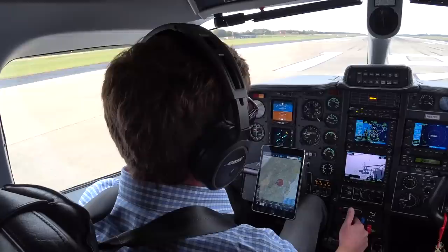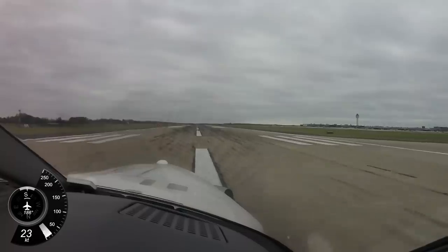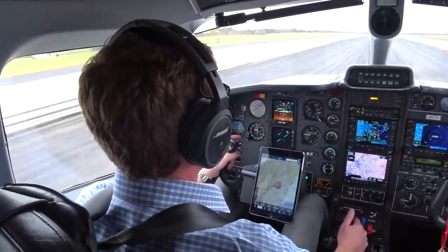And takeoff power is set. Temperatures and pressures are all within the green. We'll hold centerline with the rudder pedals, and we're looking for our rotation speed.